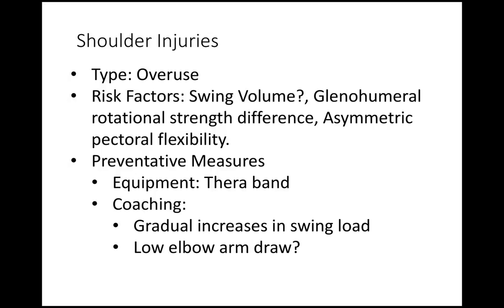Frequently we see coaches trying to teach palm out in the draw phase, and they want that elbow up above the shoulder height. There's a little bit of literature and some theory out there that this might actually create some sort of impingement and not allow the shoulder to swing naturally through its comfortable range.